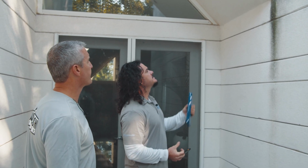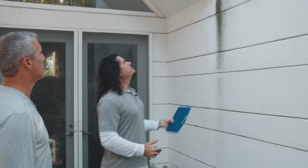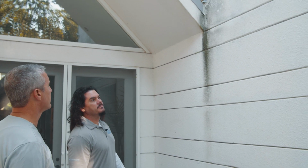Overall, you know, I can't see anything flaking off there, but it does look like we've got possibly even a little bit of mineral buildup on there.